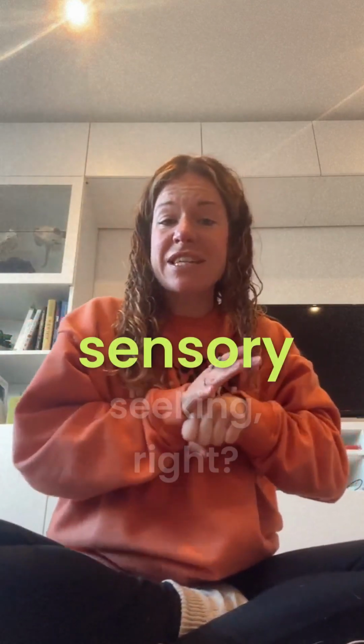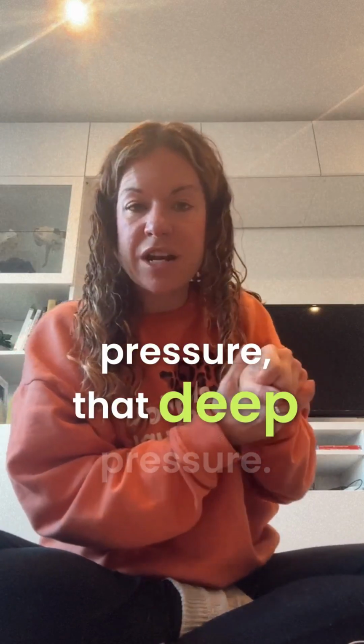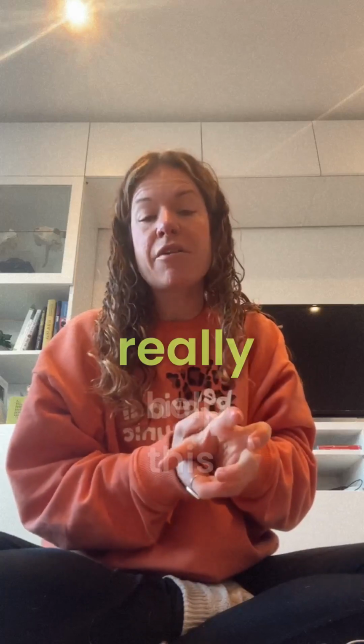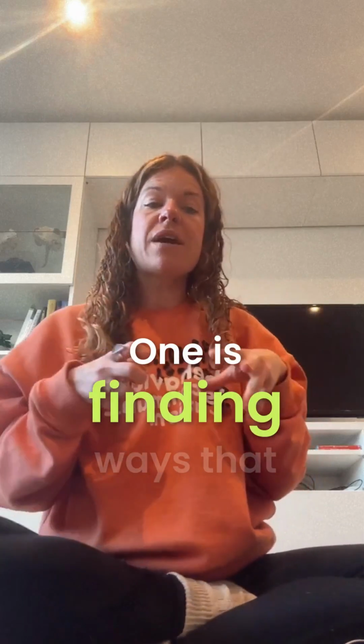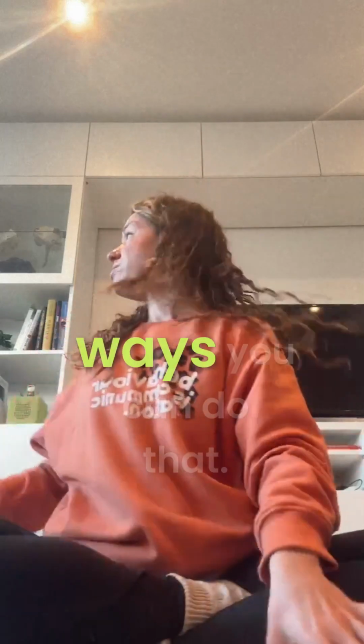So basically they're sensory seeking, right? They're seeking that pressure, that deep pressure. And there are two things that I've found that really help this. One is finding ways that you can give them that deep pressure a little bit more safely that's not hurting them. There are lots of different ways you can do that.